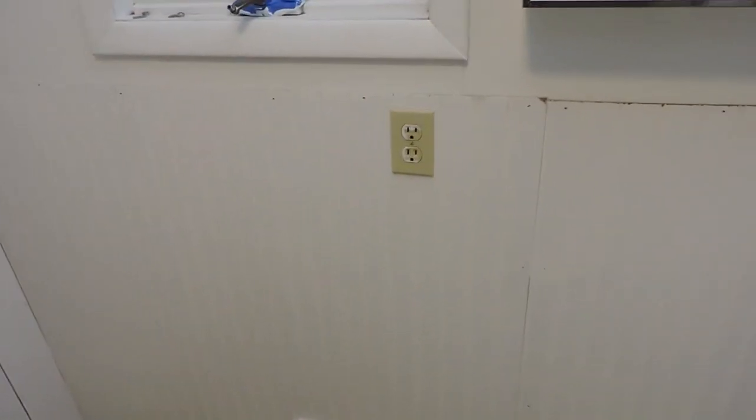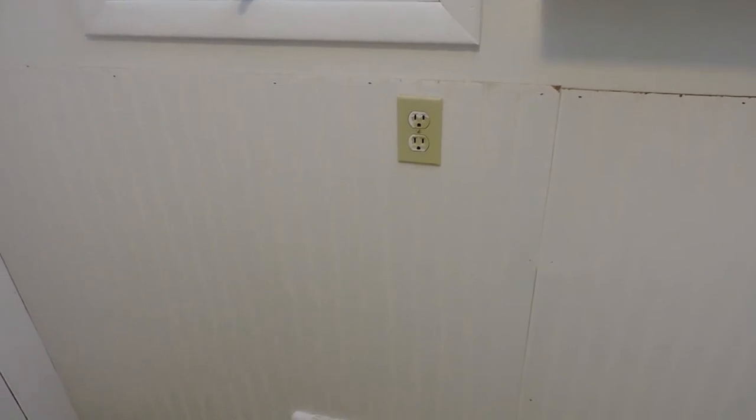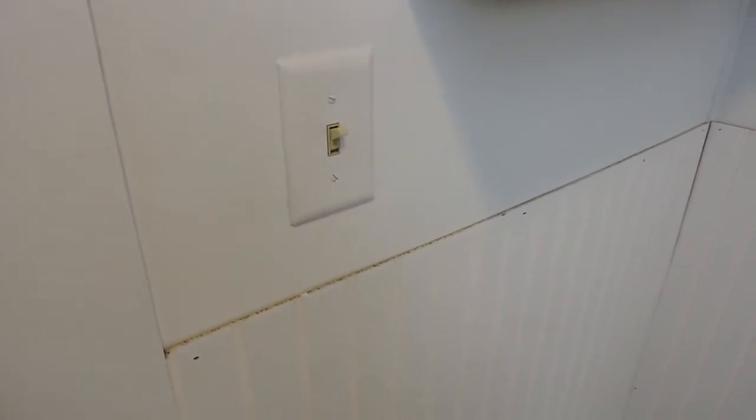What I'll probably do is replace the receptacle and cover plate with a white one so that it matches a little better. Light switch there. I had one white cover plate, but I don't have any white switches, so I have to get one for there.